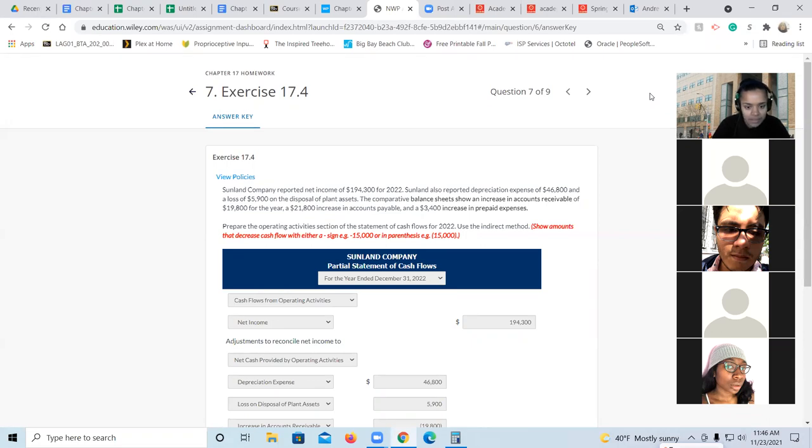Sunland Company reported net income of 194,300 for 2022. So there's your net income number. Sunland also reported depreciation expense of 46,800 and a loss of 5,900. So there's a loss that's different now. We haven't seen a loss yet for you guys to work with in the cash flow. On the disposal of plant assets, remember, loss gets added back.